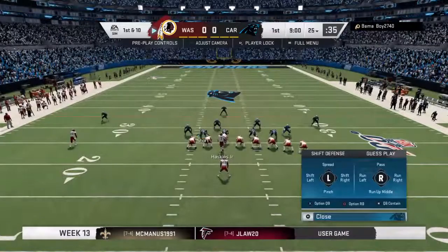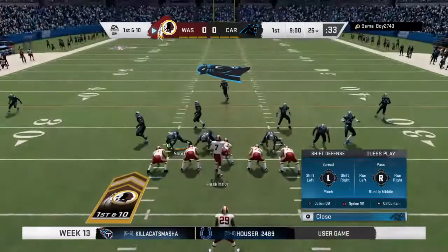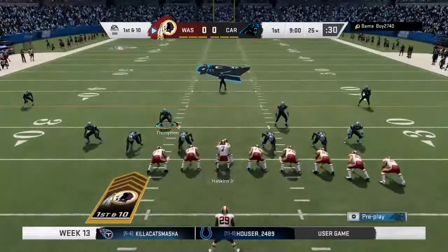Ready? 54. Mike 54. Ready? Check 13. Check 13.